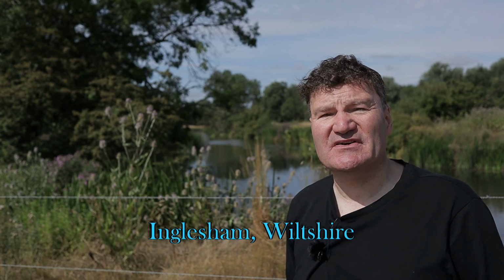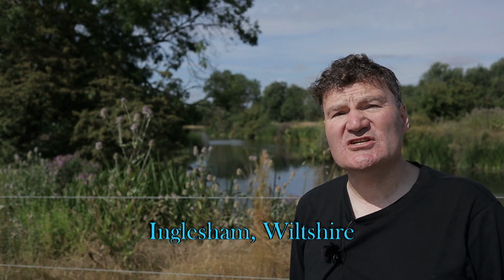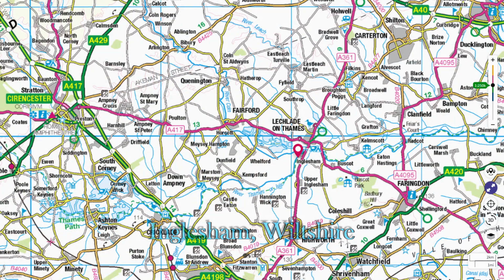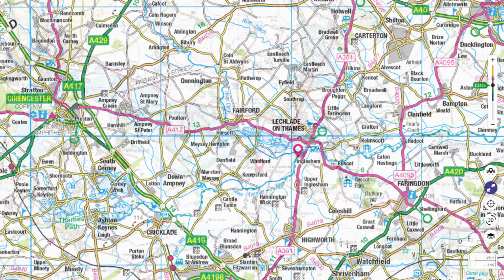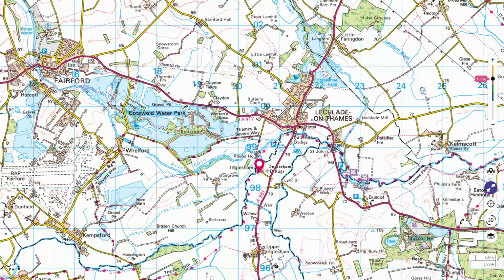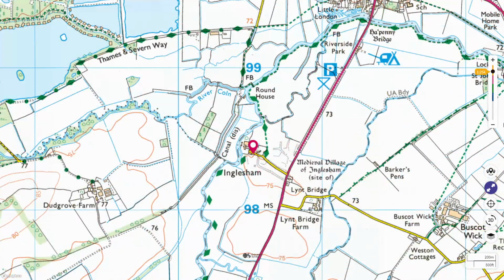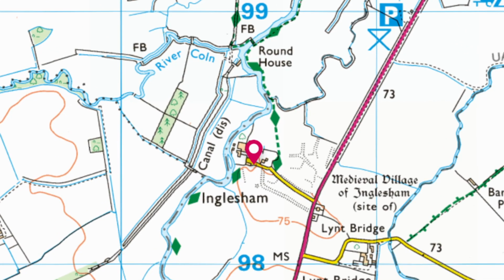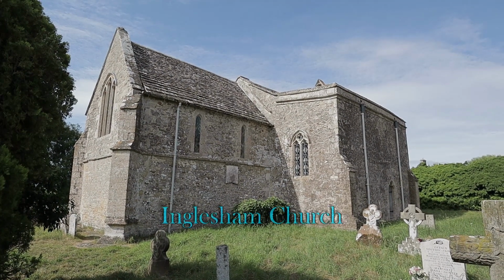Welcome back to the River Thames. I've got the beautiful River Thames here on this warm July Saturday, Saturday the 23rd of July. Today is a very, very special day here at Inglesham in Wiltshire. I've just crossed over from the Gloucestershire border. I've just driven through the lovely town of Lechlade and I've parked up next to Inglesham Church. Just going to include a little snippet of that in a bit.